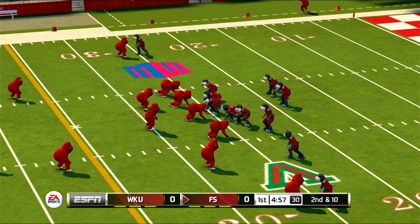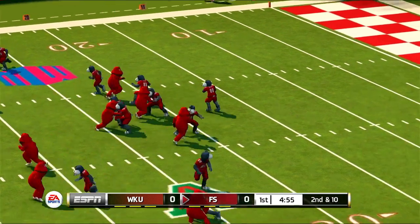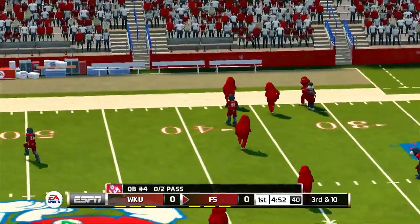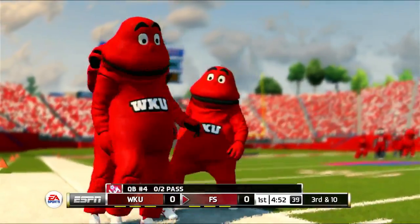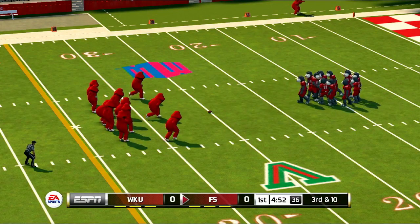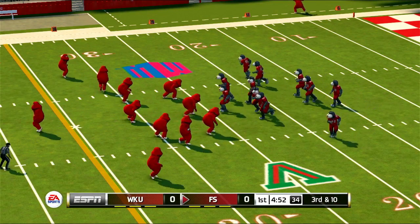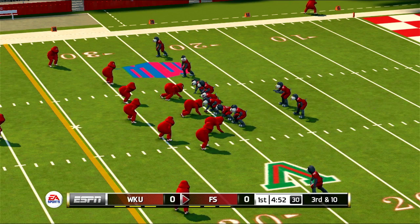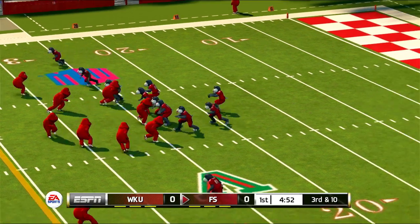Here we go. Red 68. And he just gets rid of it. Great job by the defense at getting after that quarterback. And right now, I think they've got him with some happy feet. He appears to be a bit rattled. Three down, three down. Mike four, Mike four. Ready. Red 18. Hot.